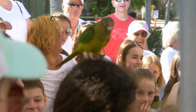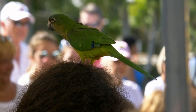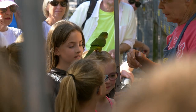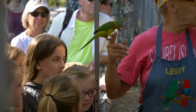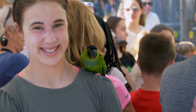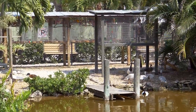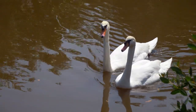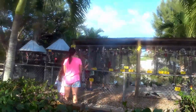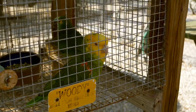Here's some gorgeous head feathers. Oh, a fairy. Give me a little wave if you haven't had a turn. The sun conure, and okay, I'm going this way. Cool birds I got here. Hello, Woody.